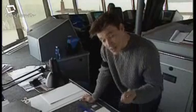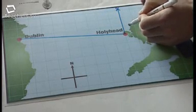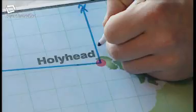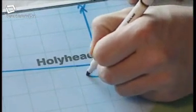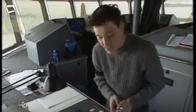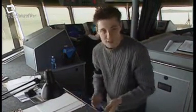Step three, you need to measure the angle from the north line clockwise round to the line that joins the two points. That's this angle clockwise there. That is the angle we need to measure in order to get our bearing. Now, to measure this, we need to use a protractor. Now, protractors look a bit like this, and they come in all different shapes and sizes. I'm using a 360-degree protractor because I can, let's say.